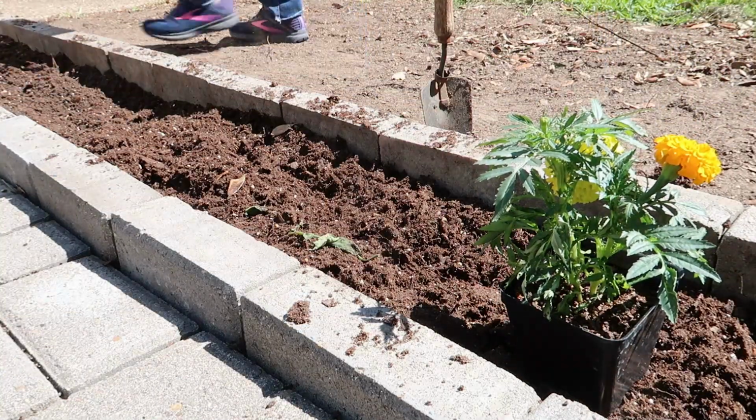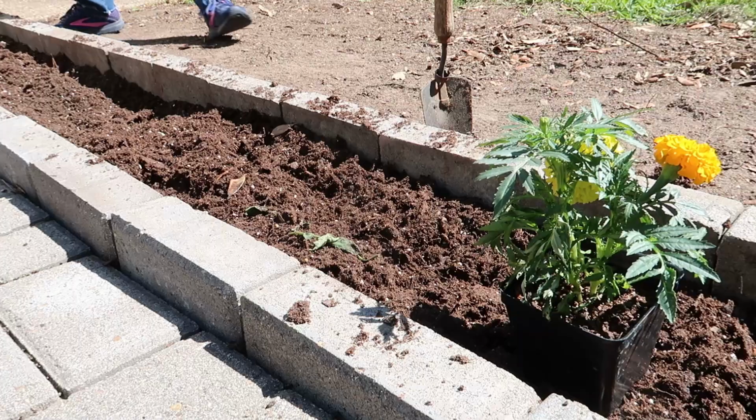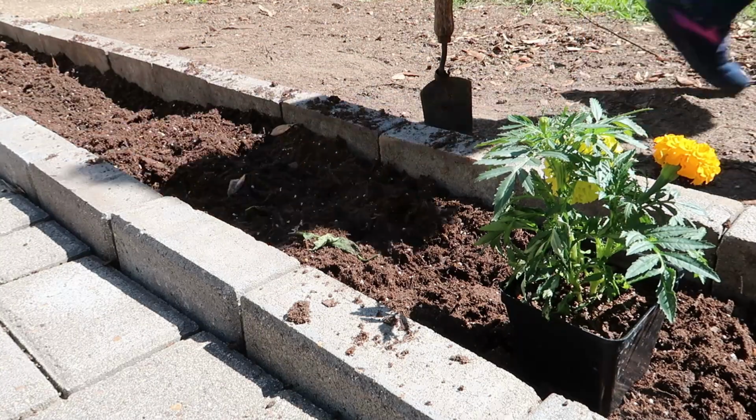Now that I have the soil ready, I'm just going to position the flowers throughout the flower bed evenly.